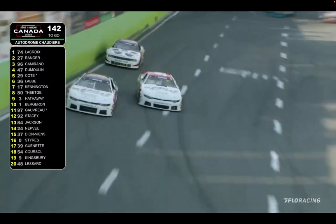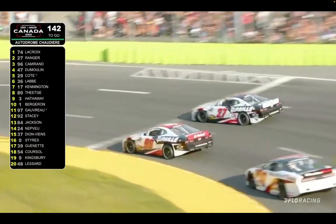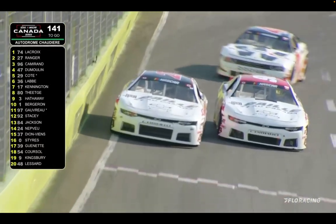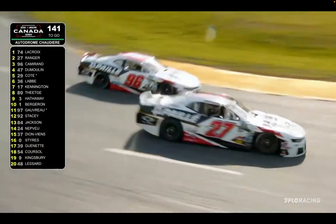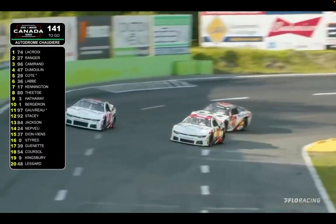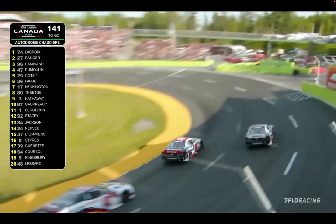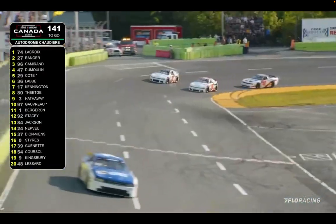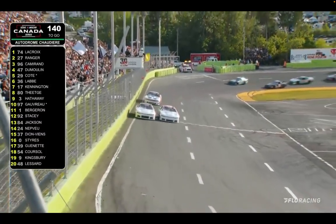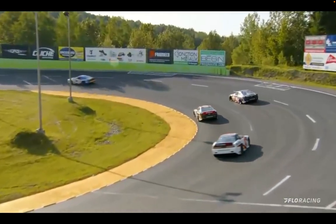159 laps will be complete this time at the stripe when we wait for Sharpie, the race director, to call that yellow. We can hear the air guns in the background over Clinton Jeffries' mic. The teams are ready to go to work back there in the pits. They just need that halfway break to be called as Kevin Lacroix closes in on the back of the field. Full course caution is called, yellow flag. This is the midway break.